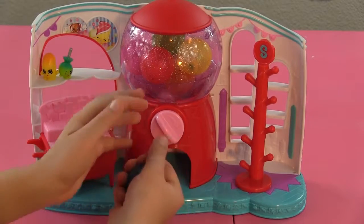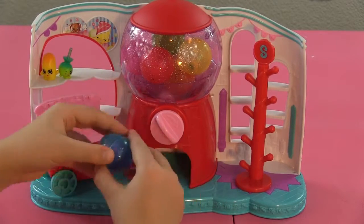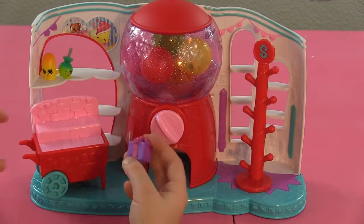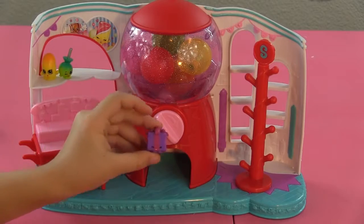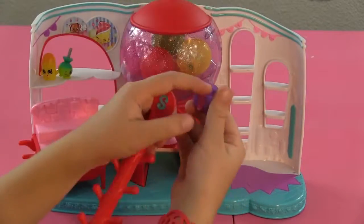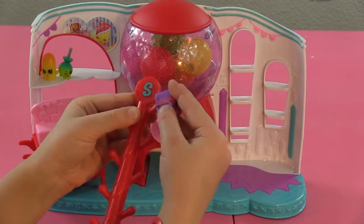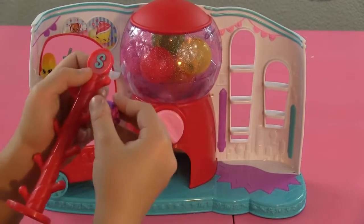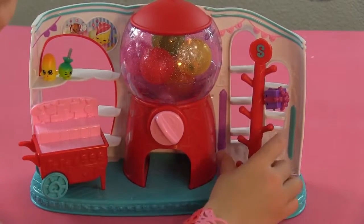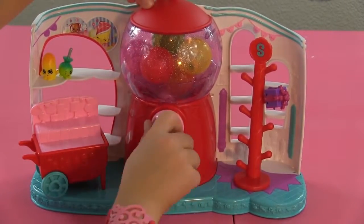Here's our very first one. Miss Pressy from Shopkins Season 4. Cool. And you see these tiny holes here? This is what it's for. Let's put you right here. See? You can put your Shopkins on here. Isn't that just cool? Okay, next one.